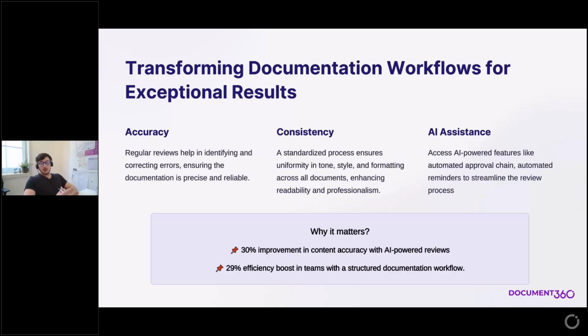Consider the power of AI-powered reviews, for example. These intelligent systems can easily analyze your content for grammatical errors, stylistic inconsistencies, and even technical inaccuracies, providing immediate feedback and suggestions for improvement, whether you're an experienced documentation specialist or it's your first week on the job. In fact, studies show that implementing AI-powered tools can lead to around a 30% improvement in content accuracy. And this not only enhances the quality of your documentation, but also saves you valuable time and effort.